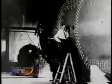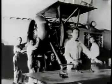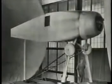The variable density tunnel was just the first of many NACA and NASA wind tunnels to come. NACA wind tunnel research helped define and alter many problems that early aircraft were experiencing in flight. Through the 1920s and 30s, this research helped engineers with breakthroughs in cowling research and in new wing designs. However, some of the most important work in NACA wind tunnels came at the dawn of World War II.